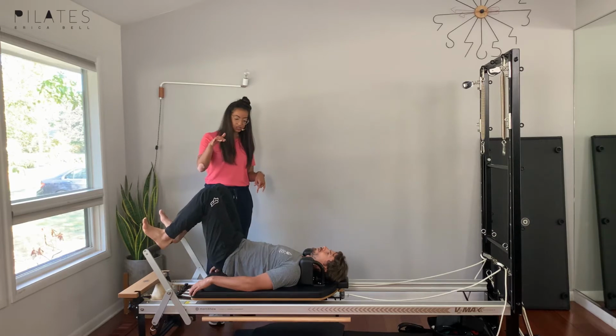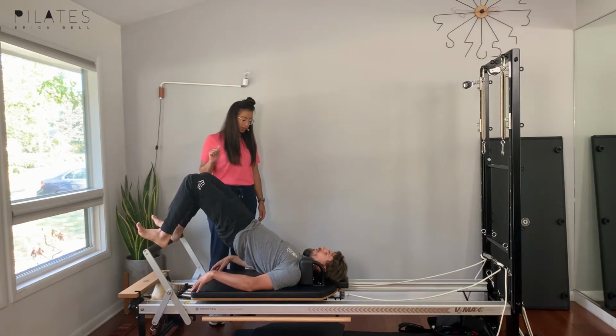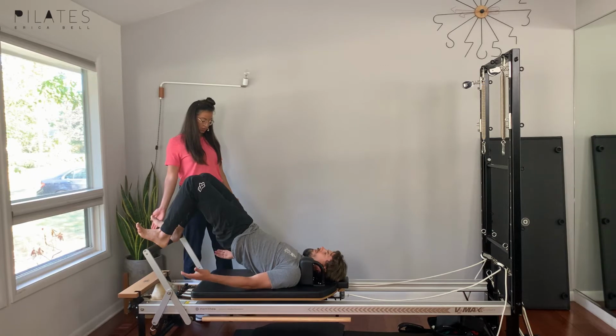So yeah, press your heels into the bar, roll all the way up through the spine, hold at the top, let your shoulders relax into the mat a little. You can go, let's do palms up for you. Yes, and let your arms be on the mat. I can't. You can, you're like, no, not possible.